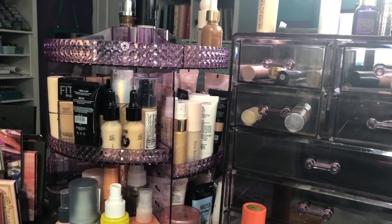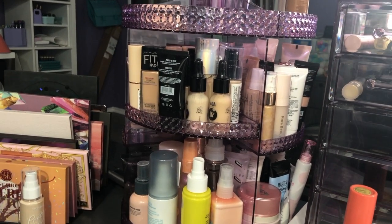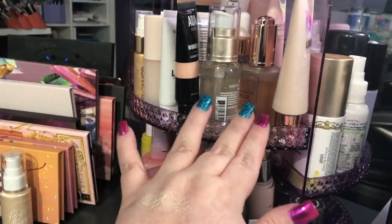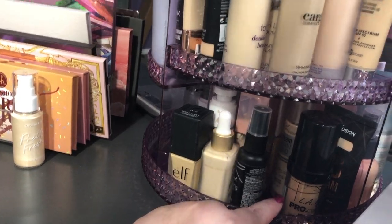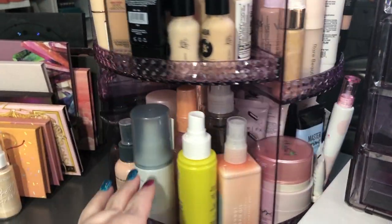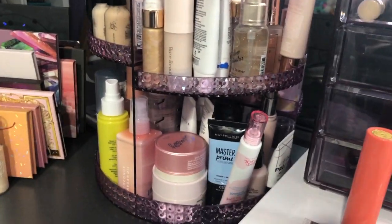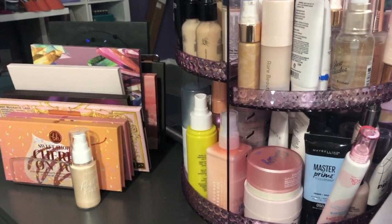Got the Dream Urban Cover. Is that the bottle or the squeezy tube? I honestly don't remember. Where is it? Okay, it's the squeezy tube. All right, for primer, I got the AOA Illuminating and the Milani Prime Perfection. For a setting spray, I have the J-Cat and the Flower Hydrating.